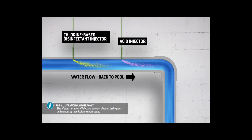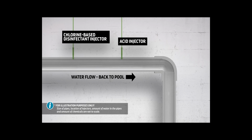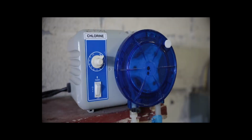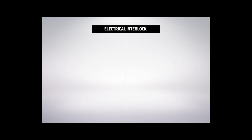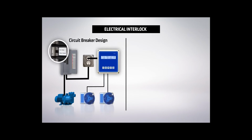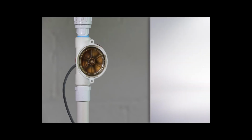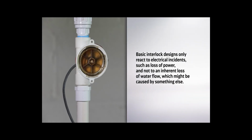To protect people, chemical feeders should automatically shut off when there's no water flow in the circulation system at the point of chemical injection. In order for this automatic shutdown to work, all components should be electrically interlocked together so they function as one system. There are essentially two ways to electrically interlock a system, either conceptually through circuit breaker design or directly through the use of a master electrical interlock box, also referred to as a safety switch. It's important to note that basic interlock designs only react to electrical incidents, such as loss of power, and not to an inherent loss of flow, which might be caused by something else.